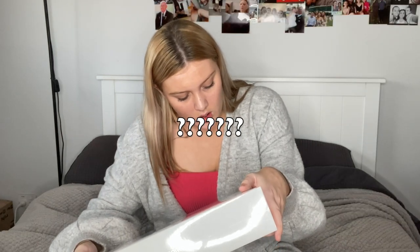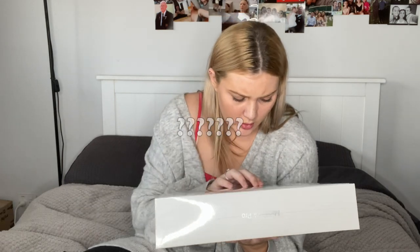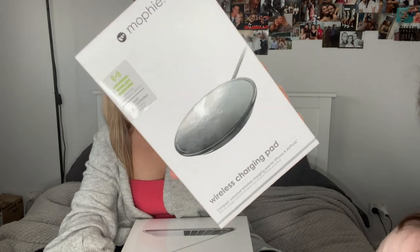So I'm gonna show you what I got. I explained it, but obviously the MacBook Pro. I got the 13-inch. I also got, as I showed just before, the wireless charging pad thing.